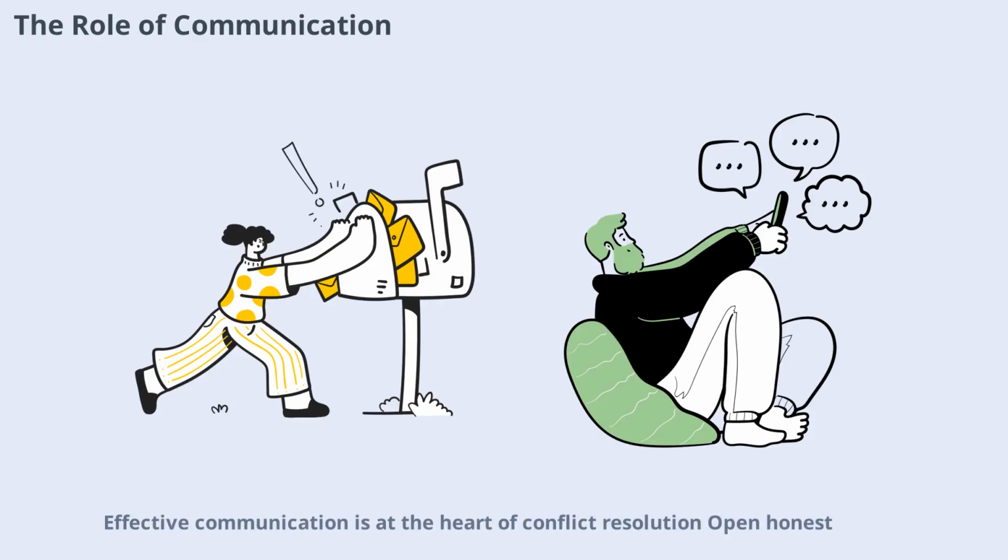Effective communication is at the heart of conflict resolution. Open, honest, and respectful dialogue helps team members express their concerns and listen to others' perspectives. Encouraging regular check-ins and feedback sessions can prevent misunderstandings and foster a culture of transparency. When everyone feels heard, conflicts are less likely to escalate and can be resolved more constructively.